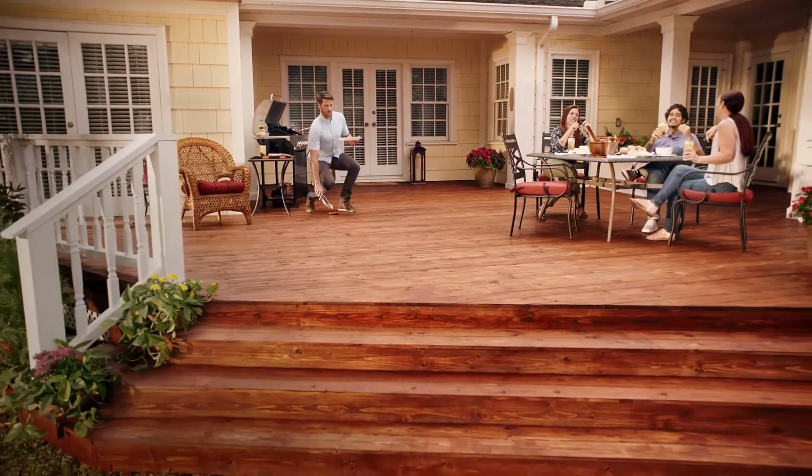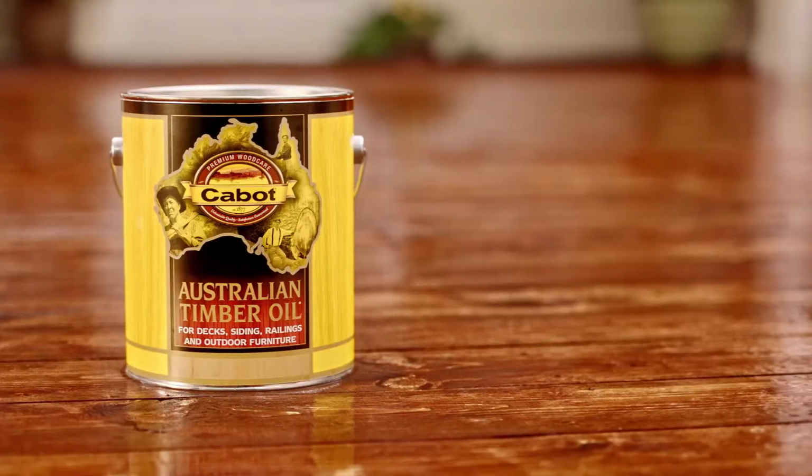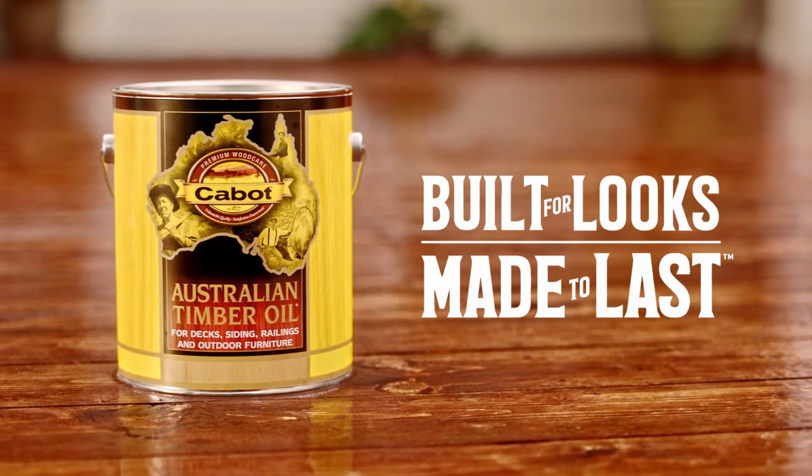Trusted by pros for over 100 years to provide beautiful protection. Guaranteed. Cabot. Built for looks, made to last.